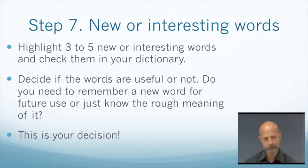Step 7, the next step, is designed to increase your vocabulary. Now, I've heard this many times. Oh, this article contains many new words, and it's so time-consuming to look them all up. I'm telling you, you don't need to look them all up. I'm suggesting that you choose 3 to 5 new words, words that you haven't encountered before, and that you highlight them in your text.